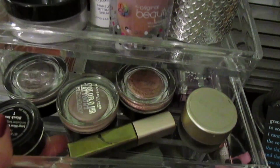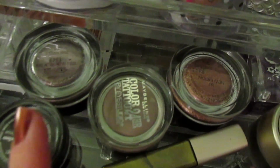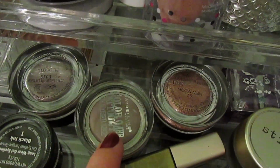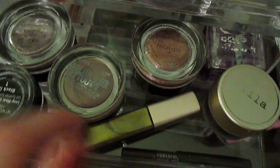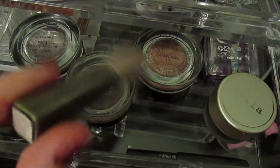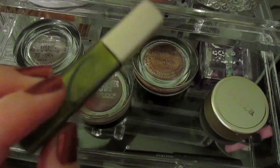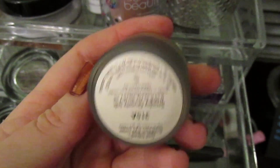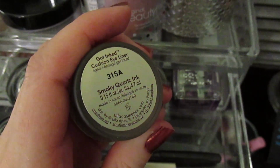In this top drawer, I have eye products. So I have my Bobbi Brown gel liner, 2 of my Chanel Illusion d'Ombres. The Color Tattoo I'm working on right now is Black Orchid. This really pretty, what is this? I don't know, in Lynx liquid liner. Really like that. And then the Stila Got Ink Cushion Eyeliner in Smoky Quartz Ink. This is a really great product.